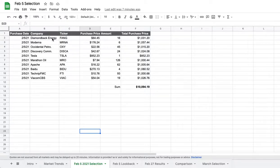Overall, each entity that we selected had strong performance. Mainly, as you'll see here, a lot of energy stocks, which became critical during the month of February. We also had a few that we had to cut our losses on: Moderna, Tesla, and Technip. On these we put a 10% stop loss in. So overall, we still saw great results, especially from the energy sector here.